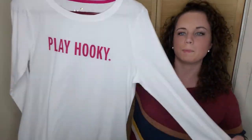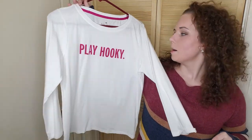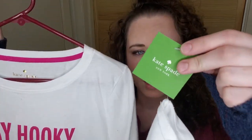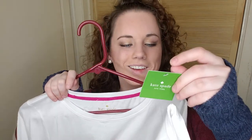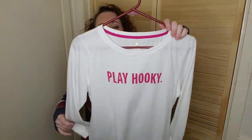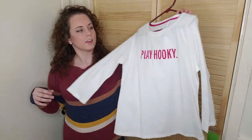Next is this Underworth tags Kate Spade top. Says play hooky, but not really because school is important and so is work, but play hooky. It's pajamas, dream a little dream. That's how you know. There you go. It's a size medium.